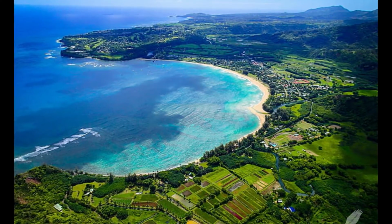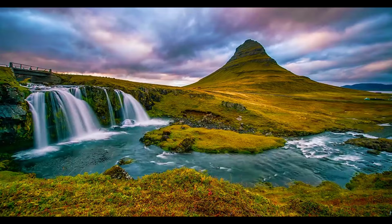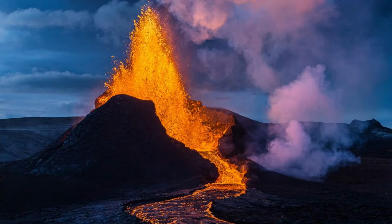Have you ever been to Hawaii, or perhaps Iceland? Well, what's common in both these places is one thing: volcanoes. Have you ever wondered what volcanoes are, or where they come from, or even what they do?